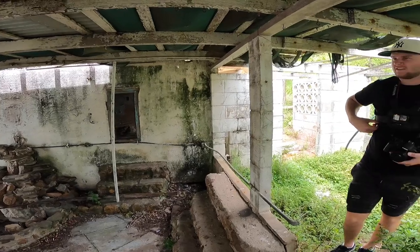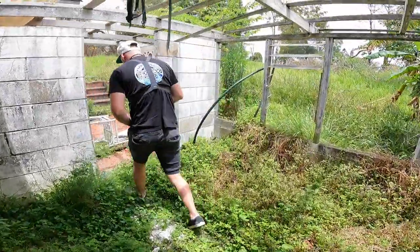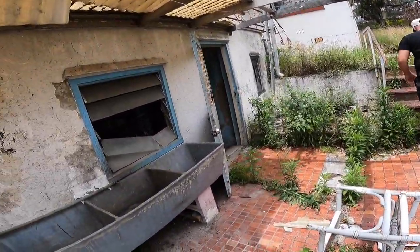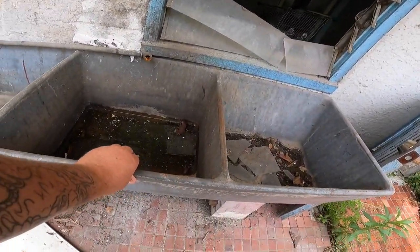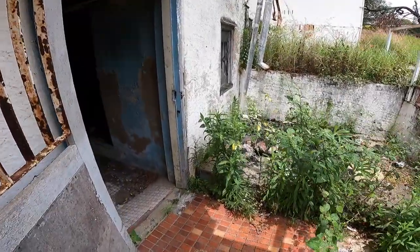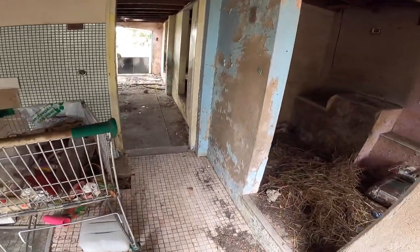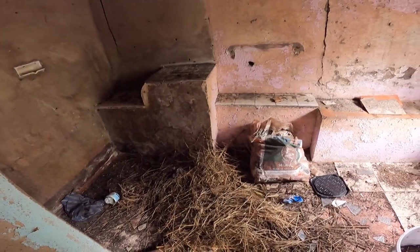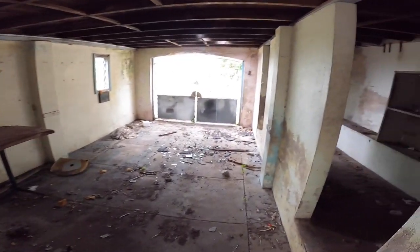No, that's ugly. Have you been inside yet? No. Damn. We can't get in? What was this place? Like, what's this? What's under here? Oh, this is spooky. They must have farm animals or, I don't know what this is. I like it. Okay.